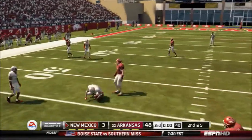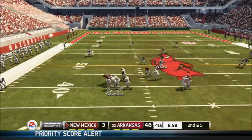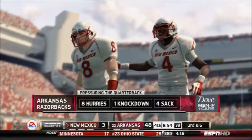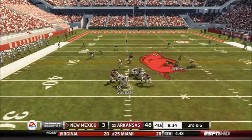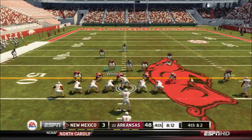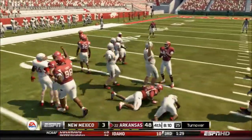He's hit and taken down. He scrambled. And he's sacked. There's sack number 4. Well, he's being forced to make really scrambling around. Loose football. And it's picked up by one of the linemen. Brought down at the 47-yard line.